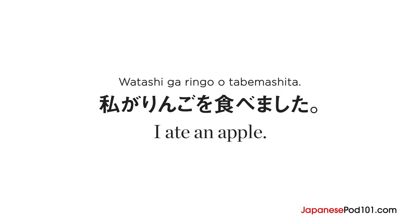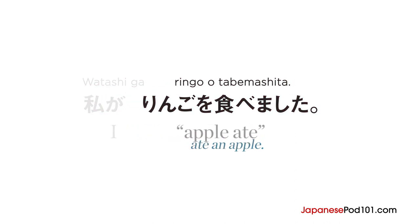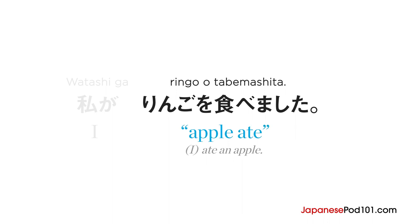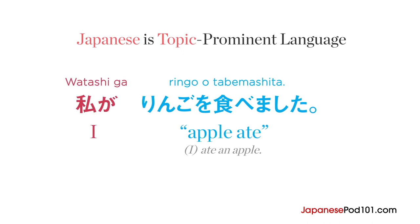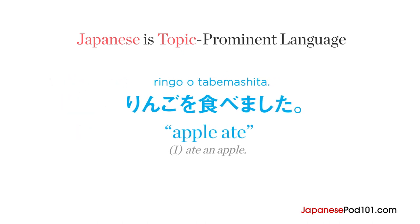More often than not, if you wanted to say "I ate an apple" in Japanese, you would not say 私がリンゴを食べました。 Instead, you would more likely say "apple ate" in Japanese. リンゴを食べました。 Since Japanese is a topic-prominent language, the information to be shared is the act of eating the apple. Less important is the subject, which is omitted altogether. Most Japanese sentences are constructed and spoken like this in real life.